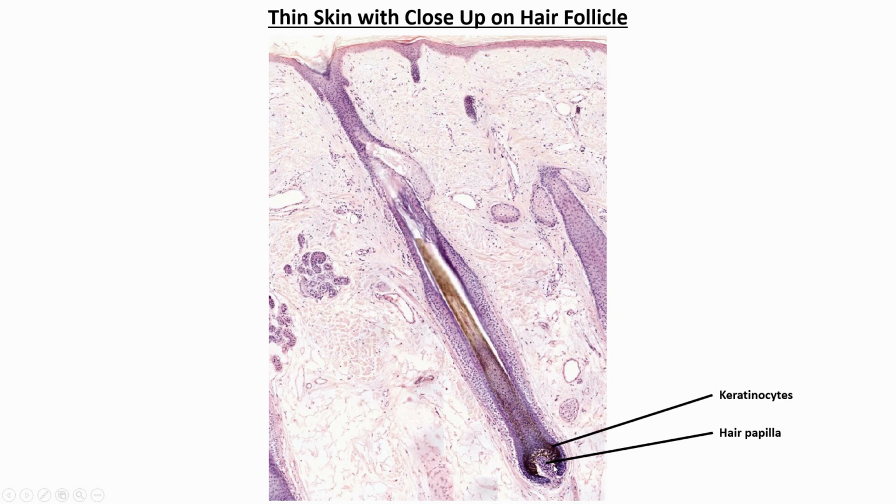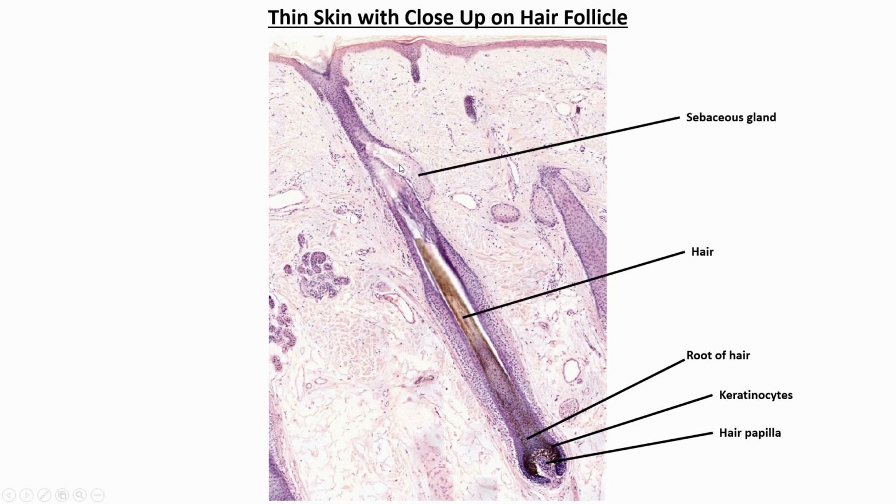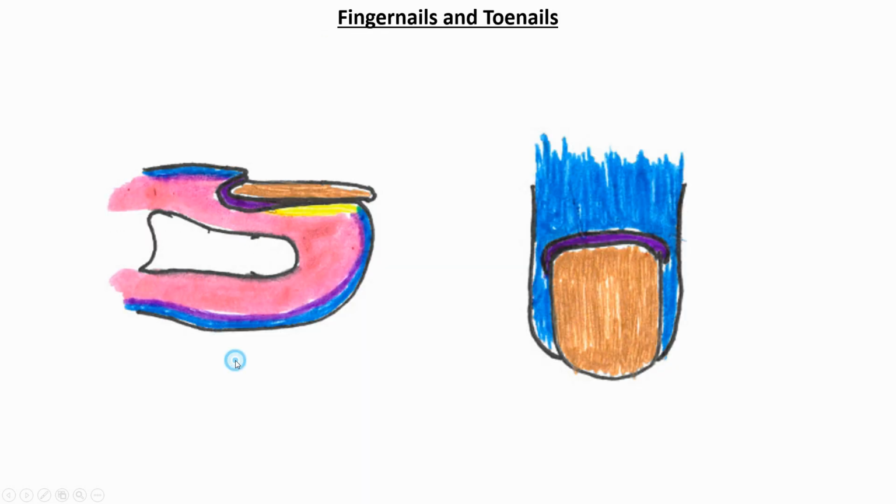The keratinocytes are lining this bell-shaped area and releasing themselves and forming the hair follicle at the root of the hair and then moving up the shaft of the hair itself. Note that we have the sebaceous gland cells here emptying into the shaft and coating the hair on its way out. And just for kicks, we've got some eccrine sweat glands in the same area.